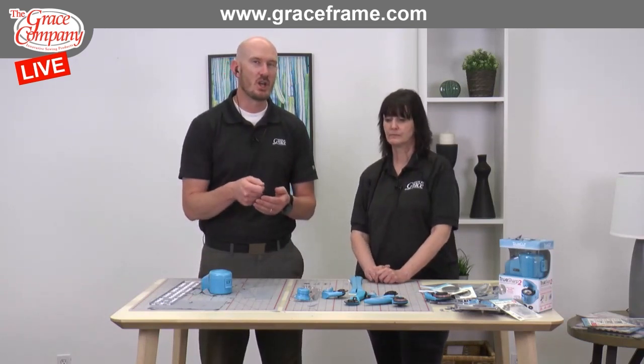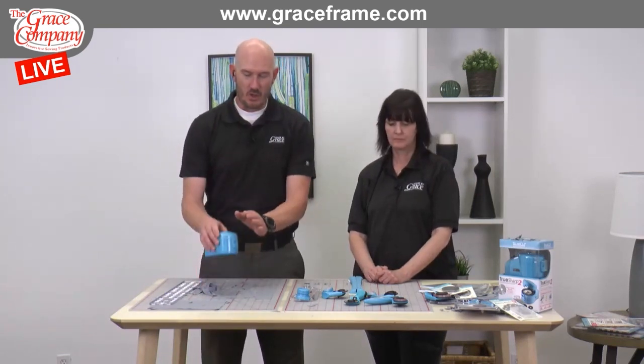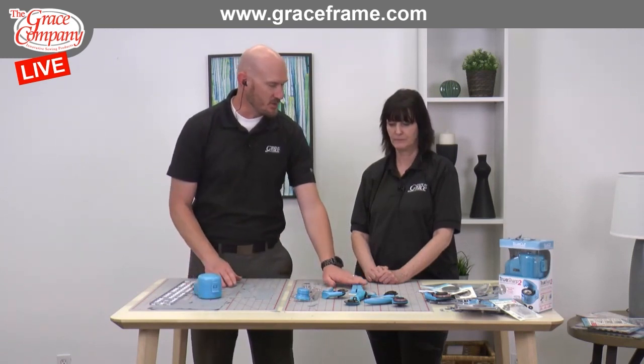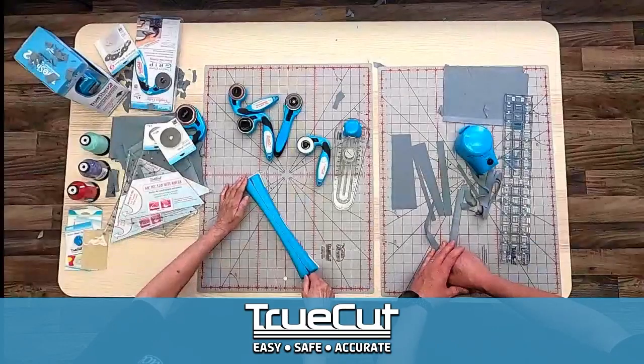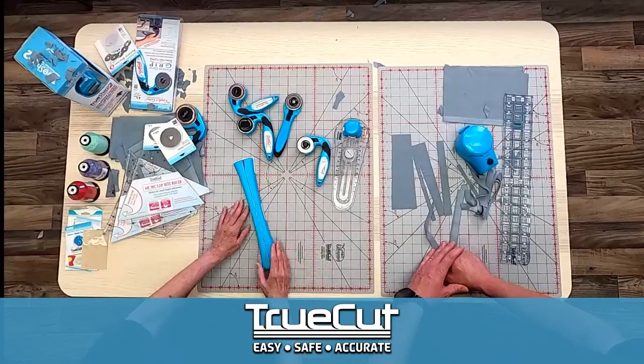You keep pushing through it, which could potentially be hazardous, and you can make mistakes. So, great electric sharpener. Now we have our manual sharpener. Let's talk about the manual sharpener. Well, this is my mom, Grace's invention. She wanted a way to sharpen the blades so you could keep quilting, and it's just done manually.